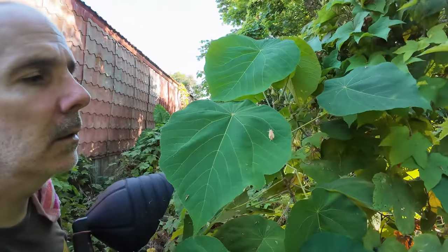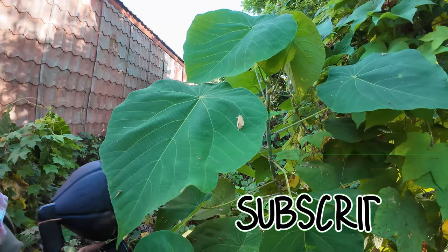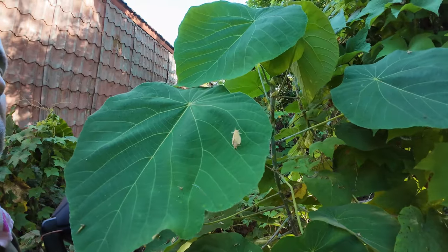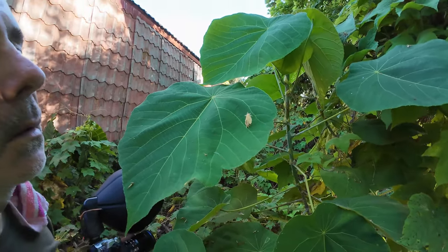While photographing those two plant hoppers there, there is a young moth who just landed here. And actually I think it's two moths. It's weird. I think it's a smaller and a bigger moth, but the smaller is under the wings of the bigger. Maybe they are mating.